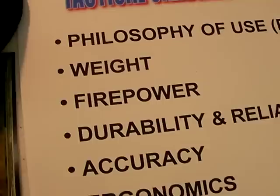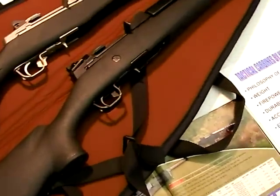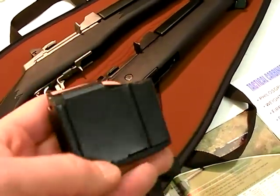Okay, enough of that. Firepower of the Mini-14, how does that work? A lot to be said here. The Mini-14 comes with a very cheesy and pretty much useless 5-round magazine. I shouldn't say cheesy, it's very high quality, it works fine for its purposes.